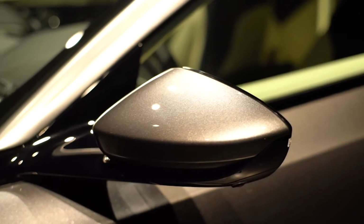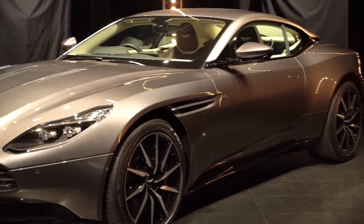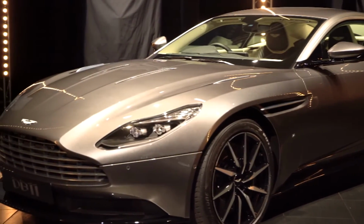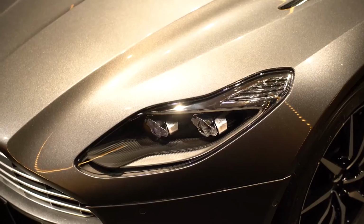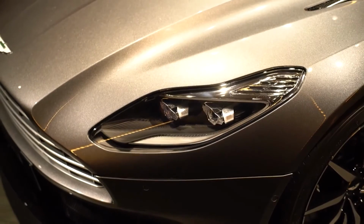This interior is a deeply, deeply special place, and it's much better than the old DB9, mostly because you can actually see what all the buttons do. It really is as you'd expect of an Aston Martin in here. Top quality materials, beautifully put together. It really is the kind of craftsmanship you can only get in an Aston.